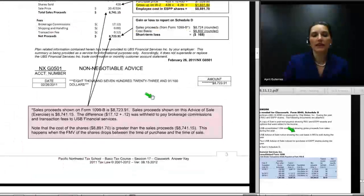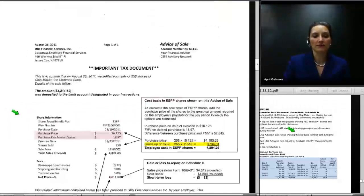So then we look to see how much the units actually sold for, and this document is telling us that Sam Techman's net proceeds from the sale are $8,723.91. Is that a match, however, with the 1099-B? The answer is that it's not a match with the 1099-B, and so the 1099-B is showing an incorrect basis that we're going to have to account for on the 8949 that we file for Sam Techman.